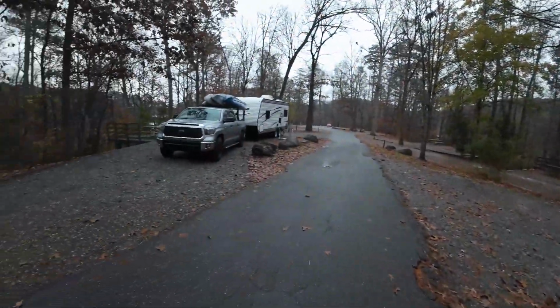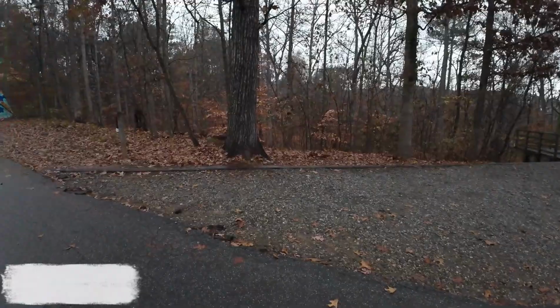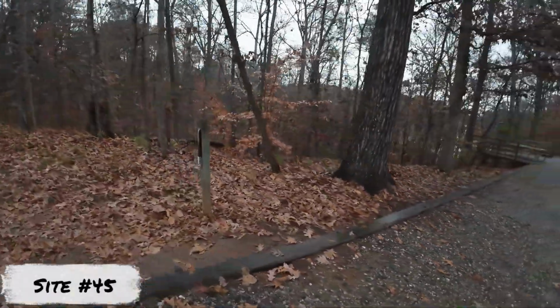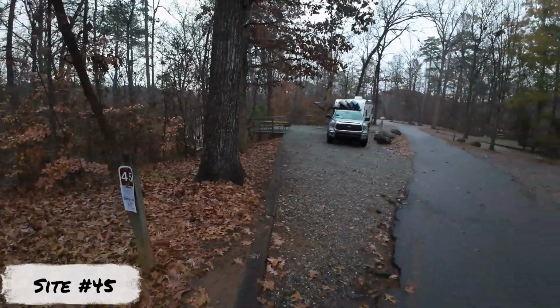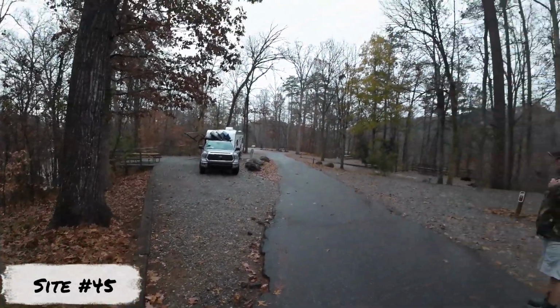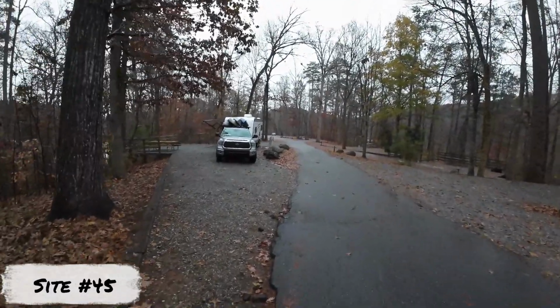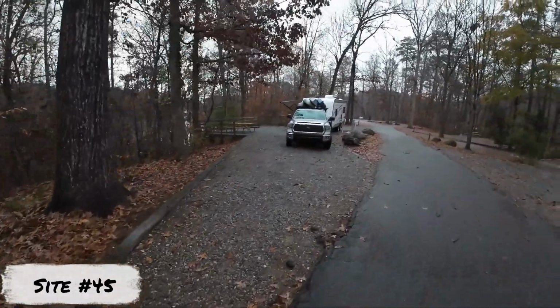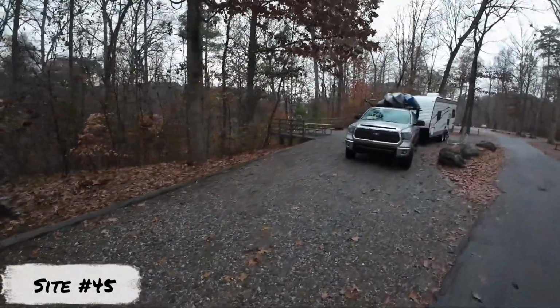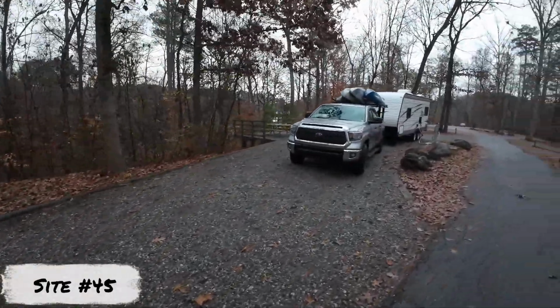And then, so this is 45. I forgot to show you the sign, sorry, because we're too busy making fun of that one. This is 45, this is the one we're at. It's a pull through. To face this direction, you just go to the end of the street, which is right down there, and turn around. So you can pull through this direction and have your hookups on the right side. But that's 45 with ours.